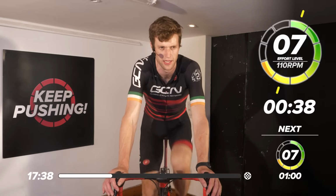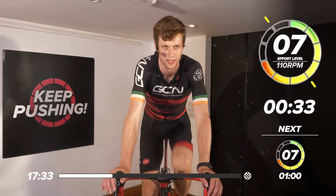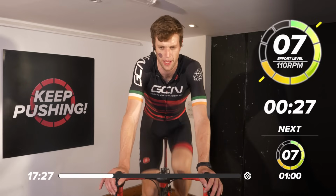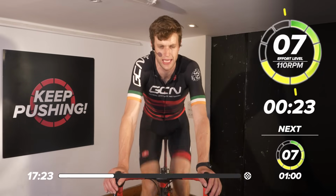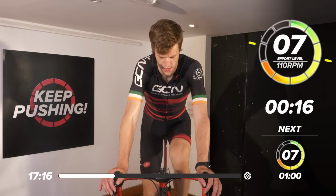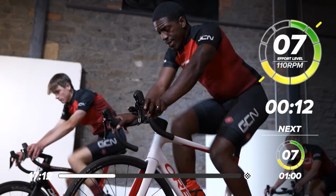Like a hamster whirring round its wheel. That's it, keep it up. Halfway there, then we're gonna drop down to a lower cadence. 20 seconds. Keep spinning it. Up, up, up, high, high, high.